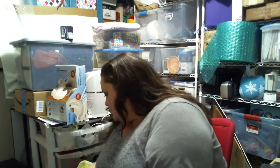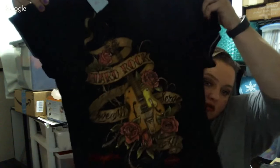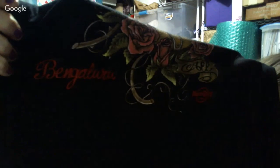Okay, I got 2 more things to show you. I bought 2 shirts. I was over in the clothing department trying to look for Lululemon, and I ended up buying 2 shirts. This was $3.93. It's not washed, so it's new. It's a tourist item. This is Hard Rock Cafe, if you can see the name. It's from India.